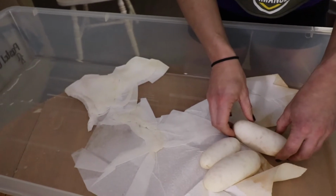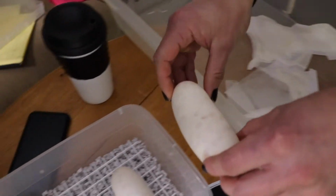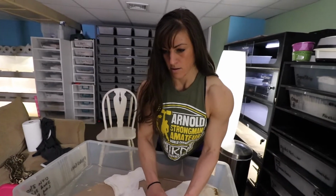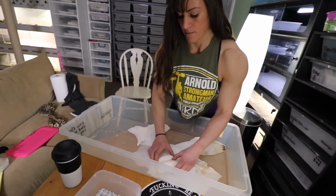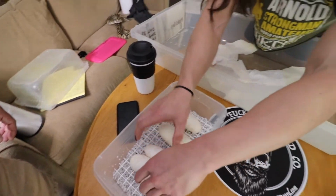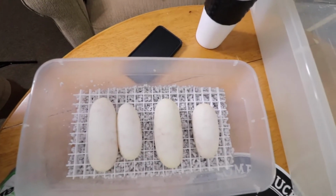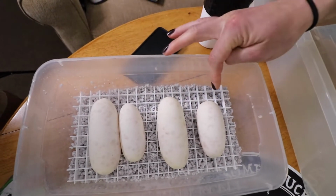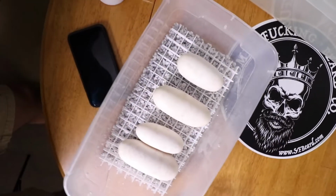Pick them up gently. Don't let them roll. These are big eggs, aren't they? They're very long. Good. Looks good. Man, one of those eggs is so tiny. Well, that one's small too. These two are really small.